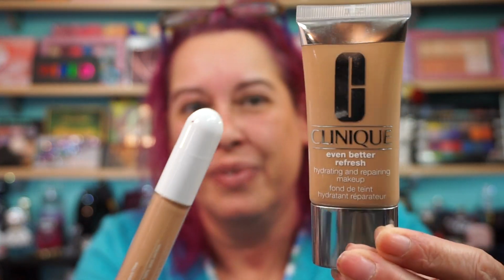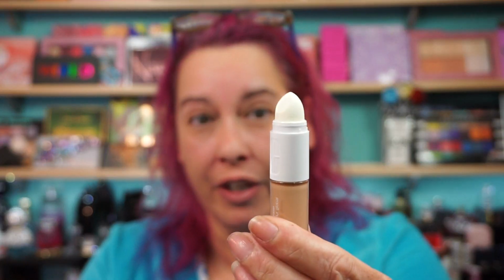Alright, foundation and concealer. Yay, I'm going to use a concealer finally. My little Clinique foundation, or even better, the Refresh, Hydrating and Repairing makeup, in CN74 Beige. And then the concealer is even better, CN74 Beige. Okay, well, perfect match. This does have a sponge on the end, just in case anybody's wondering.